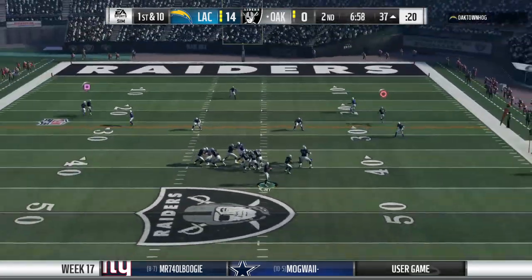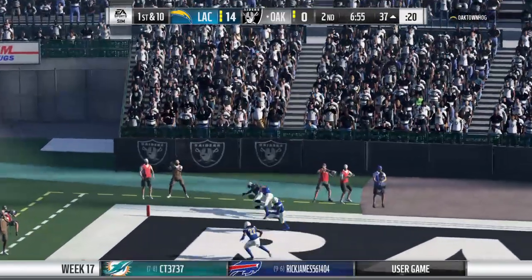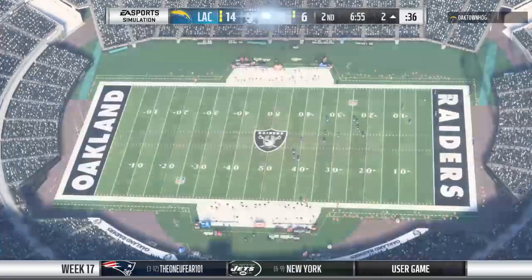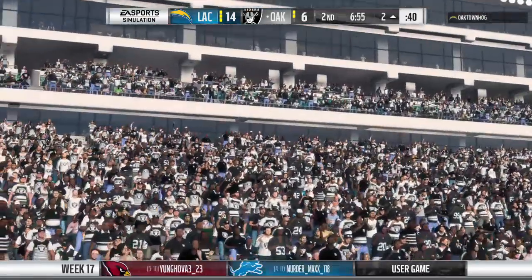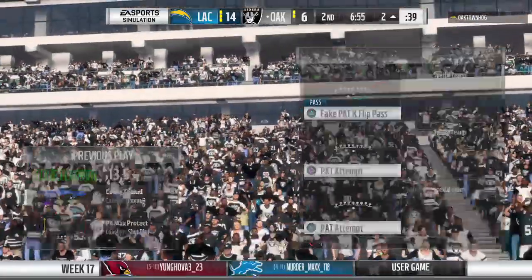Now a play fake here on first down. He's going to loft one deep left side here, and this is caught by Cooper for a Raider touchdown. Amari Cooper, his 9th touchdown of the season, and the Raiders are back within a score. And they use that height on the outside to get the score.